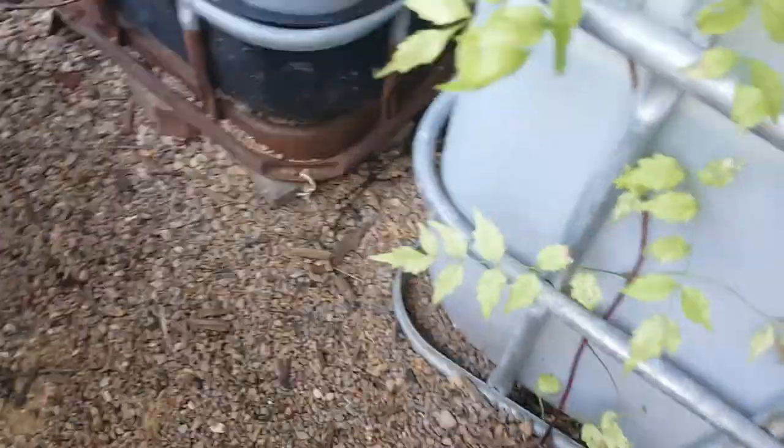Where else? They're not really out like they usually are. Oh, there's another one right there. But normally I'll have like 10 to 15 of them just right there. I'm not really seeing that right now, though, so go ahead and move on. But they're definitely breeding in there. I'll get some footage as soon as I can.